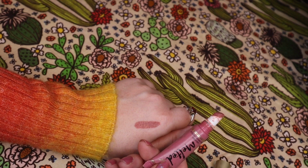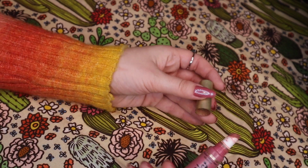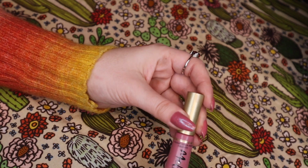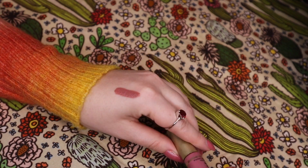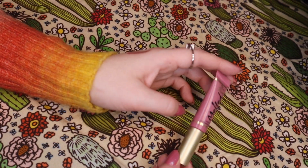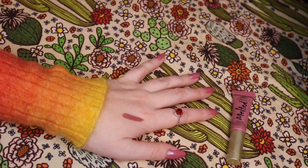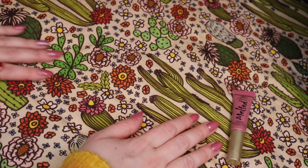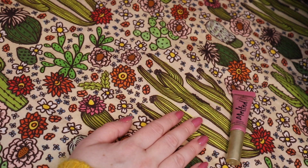I definitely didn't appreciate these as much as I could have when they first came out, but now I'm like, it's such a nice formula to soften up lipsticks, and I hope that they'll bring these back sometime. It's funny that they discontinue those and they still have the melted liquid lipsticks. I feel like no one talks about those dry down lipsticks.